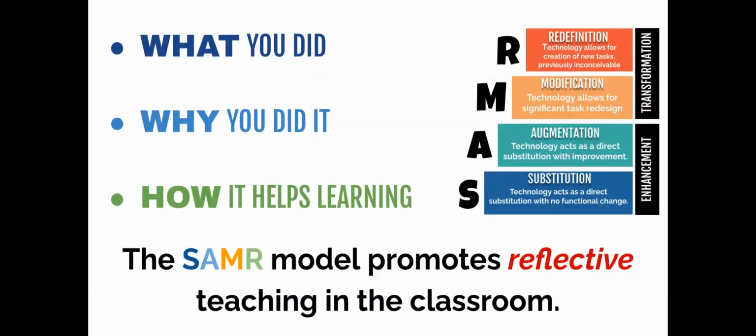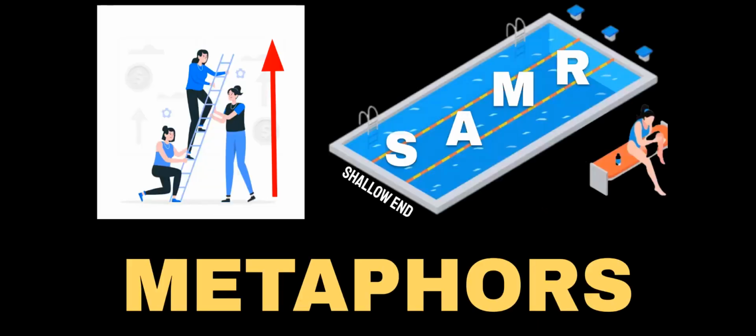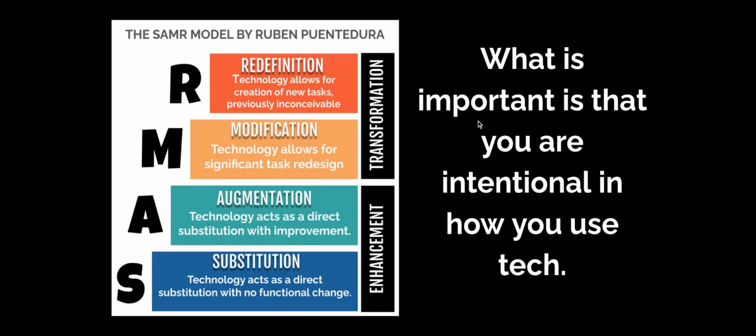With this whole model, you don't have to get too bent out of shape about which area you are floating around in, but you should be more reflective about what you're doing. So what are you doing? Why are you doing it? And how is it helping learning? The names and the categories aren't that important. And as the video said, it's not necessarily a ladder that you're going up because one is higher than the other. It's more like that swimming pool. Sometimes you're wading around in the shallow end and sometimes you're in the deep end and you go back and forth. But what matters is that we're not always stuck down here in the shallow end.